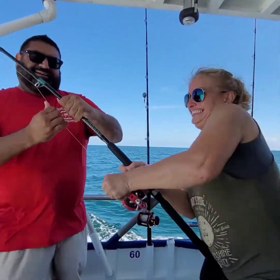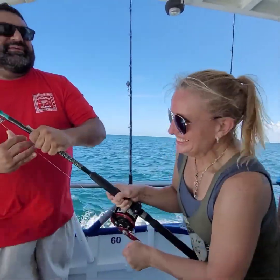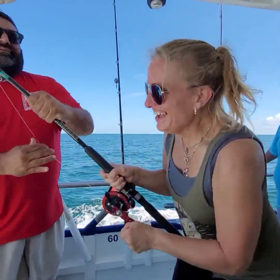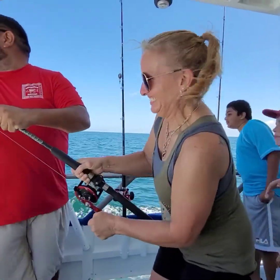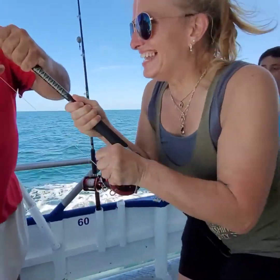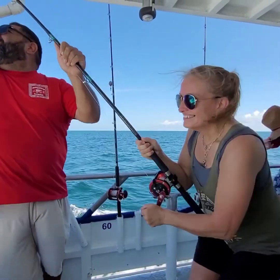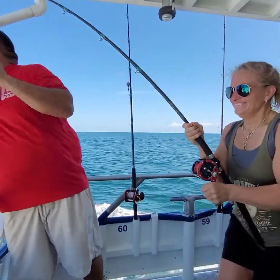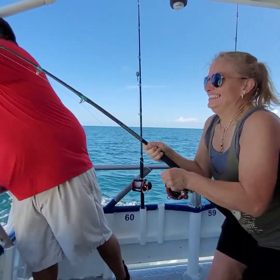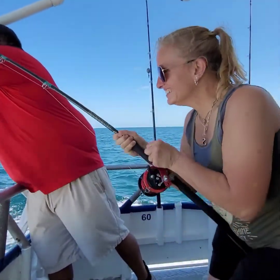Now you gotta give my girlfriend some slack here, because what she's doing is trying to reel in a big fish off the back of a boat with an open face reel, the type she's never used before, and she's doing it with a right-handed reel. She's left-handed. So, I think it's a sperm whale. The Hubbard's Marina crew came in really handy at this portion of the video, but they got it done, as you will see.